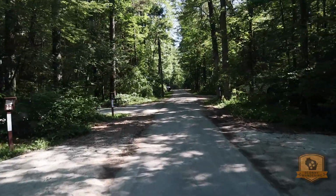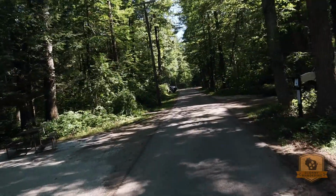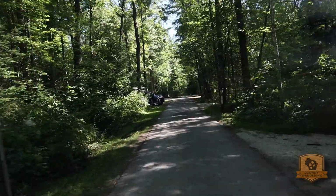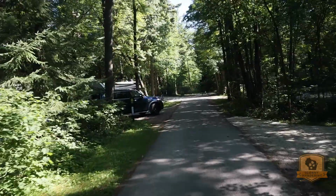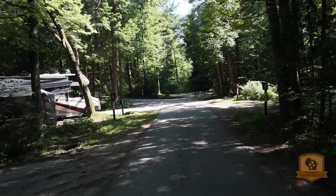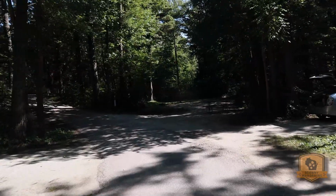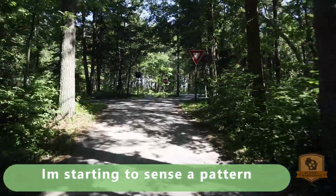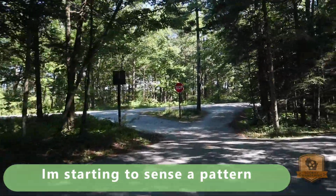I got another one closed due to flooding here on my left. 68 is electric. 66 on my right. 67 on my right. Looks like they've been adding some gravel to some of these sites because of flooding. 70 on my left. 69 on my right. 71 on my right. 72 on my left. They are tight together here. 73 is closed for flooding. And we're popping out to another exit loop here.